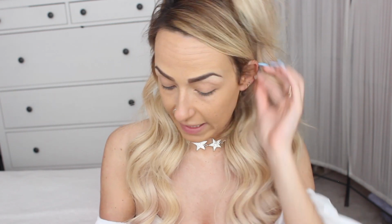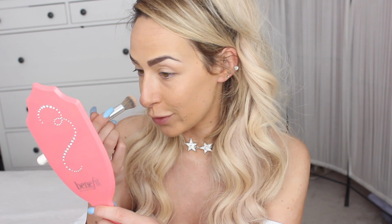So cute. And then you have obviously the product in there, and at the bottom we have a brush and you have a sponge. That is really handy. I'm just going to use one of my own brushes because I'm just not overly keen on the brush that came in this. So I'm going to take this brush here and I'm just going to dip it into the product and just apply it to my nose just to get that extra coverage.